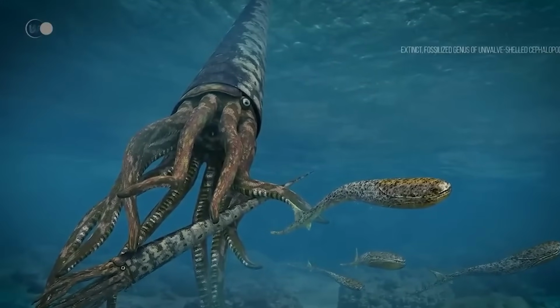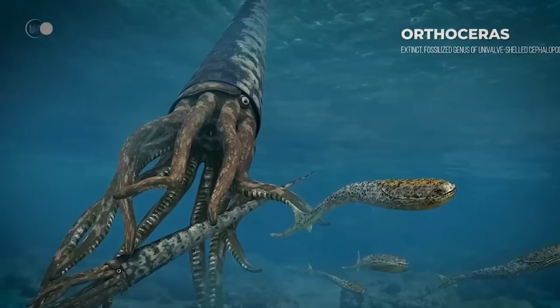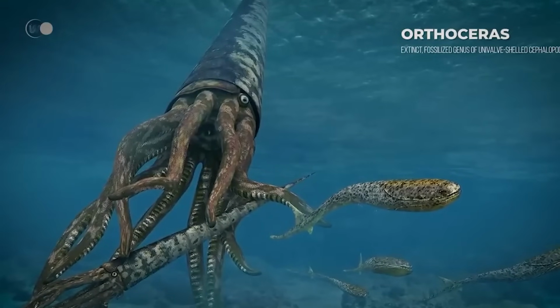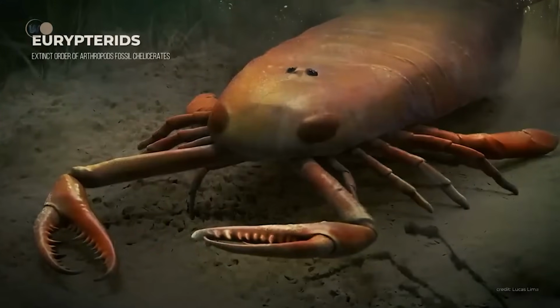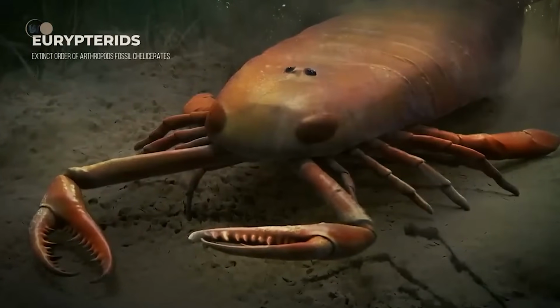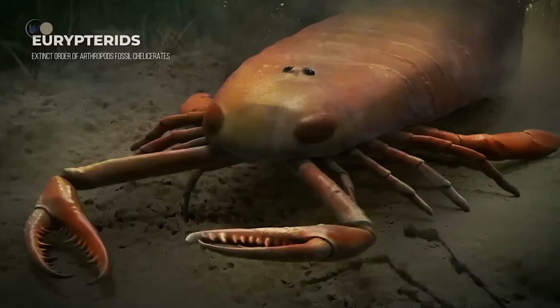This is particularly true of the giant orthoceras, the squid's ancestors, who have preferred to venture into brackish waters to devour new prey, the eurypterids. Famine rages. It affects all species, causing more and more extinctions. Biodiversity undergoes an unprecedented crisis.